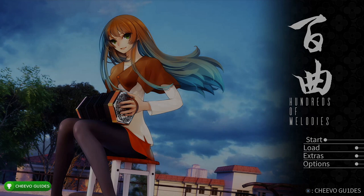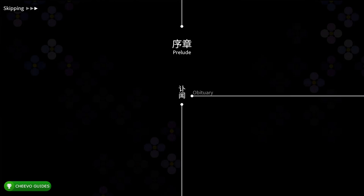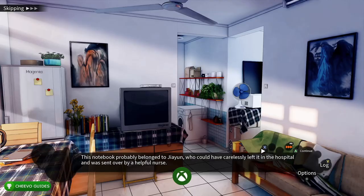Now, ultimately, most of the time that we're going to spend in the next 38 minutes is going to be simply watching the game fast forward through itself. Basically, we need to get two different endings. We need to get the Lee Jae-yoon ending as well as the Yang Kin ending. And to unlock all of the achievements, we do have to experience every single scene.